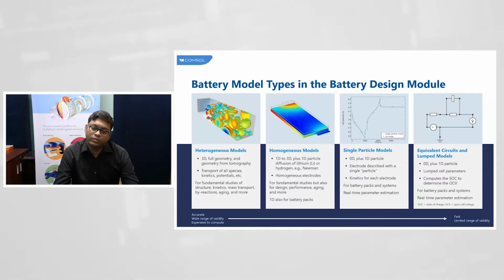Then the solution that we got from COMSOL is that you can use the lumped battery model, or the 0D models, or the equivalent circuit models. These two different models will still solve for the electrochemistry, but they don't require the material level data. So if you don't have material data, and if you know the capacity of your cell, and if you have a simple discharge curve with you, you can come up with the same level of accuracy which we get with the heterogeneous model, the homogeneous model or the single particle model. That level of accuracy you can get, but it will deal with the cell as a whole. You will not differentiate between anode and cathode, you just see your cell as a whole.